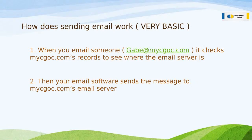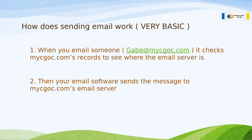So how does sending email work? This is going to be a very basic explanation. The reason I want to bring up how email sending works is because this will explain fully what they're trying to do and how it works, so you can understand it and set it up and make sure your company's email is protected and still getting to people with Gmail.